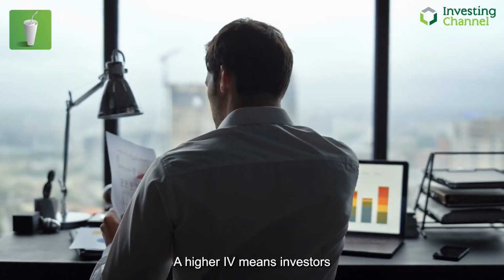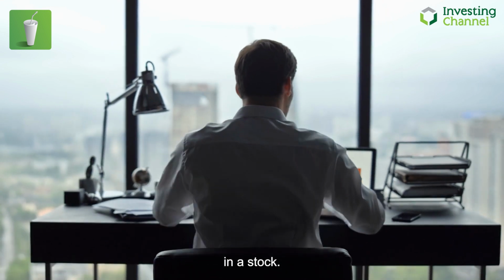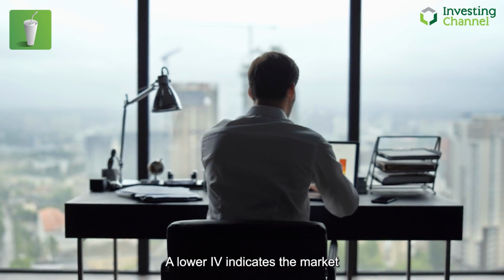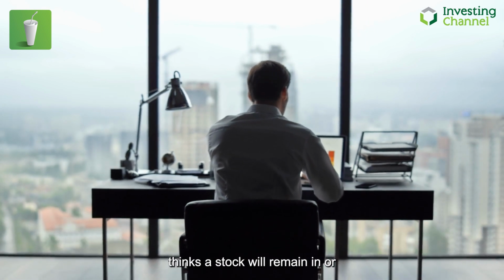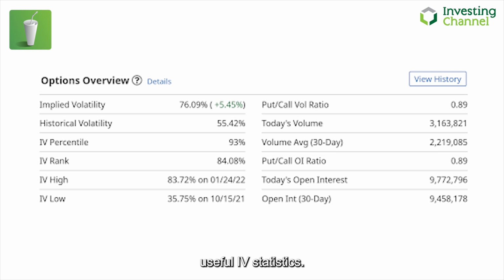A higher IV means investors anticipate considerable movement in a stock. A lower IV indicates the market thinks a stock will remain in or around its current range. Our partner Bar Chart provides useful IV statistics. Let's take a look at Tesla as an example.